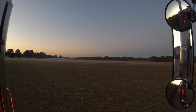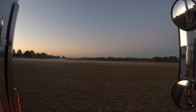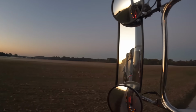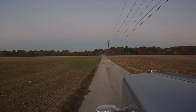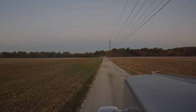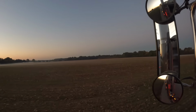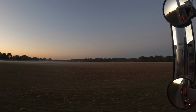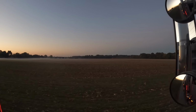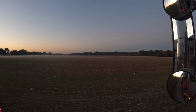Look at this beautiful countryside. We got a long, long driveway to go into. We are down on the eastern shore of Maryland in Cecilton, Maryland, Earlville area, here close to the bay.